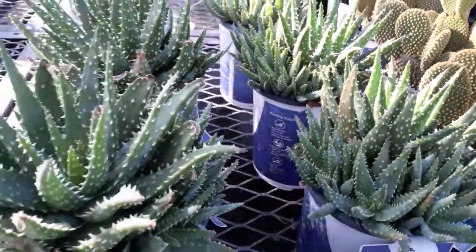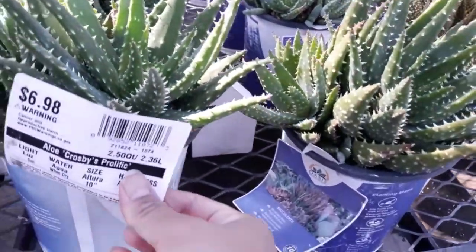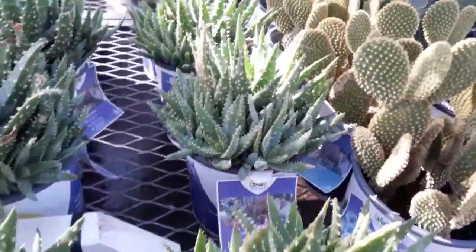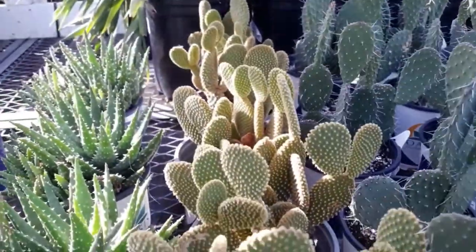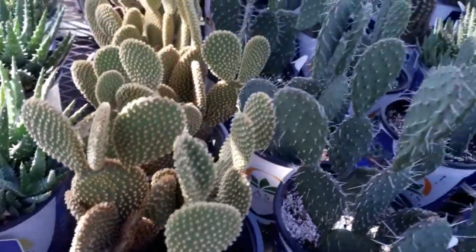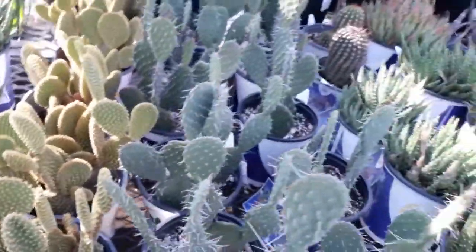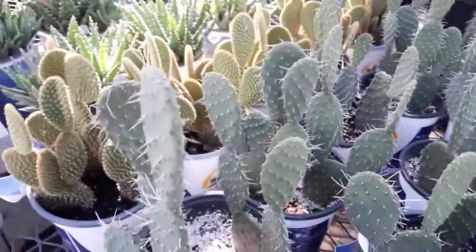Ito. Meron ako nito pero maliit pa lang. Si Aloe. Prolific. $6.98 lang din siya dito sa Lowe's. So, yan. Si Bunny Ear Cactus is also $6.98. Ayan yun siya. Ayan, ang dami. Ang gaganda. Oh my God. Heaven. Heaven siya.